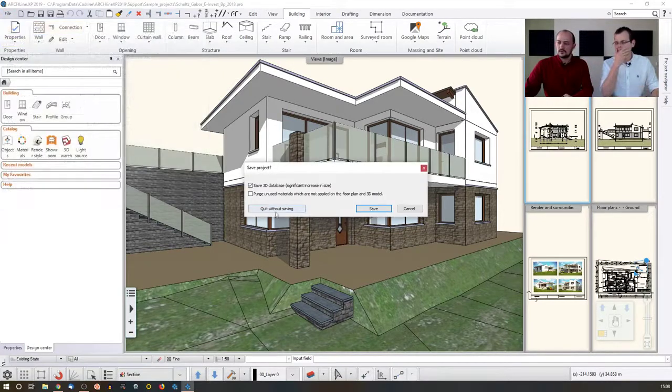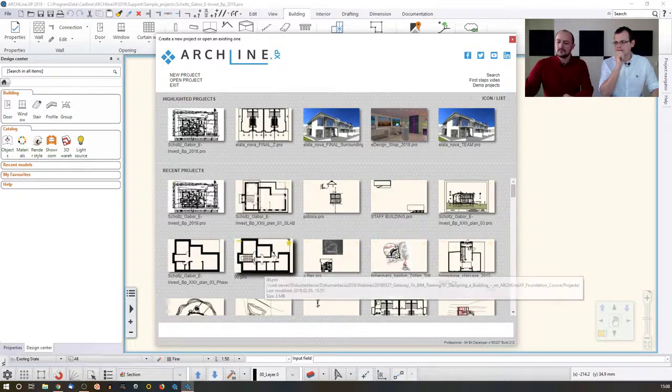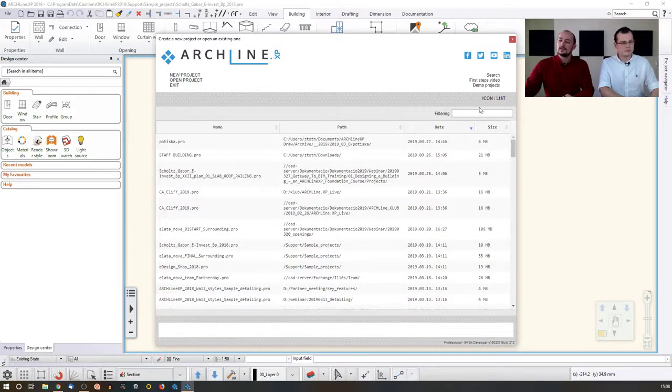So I will just go to new project. Actually, this is what you will see when you start up ARCHLine, and you can either select any of the recent projects. You can even click here to switch between the icon list, the icon preview, the thumbnail view, and the list view. Now, when you are in the list view, you can actually filter the content. You can see all the history back for a very long time of the files that you loaded, with the locations and the file names and so on.